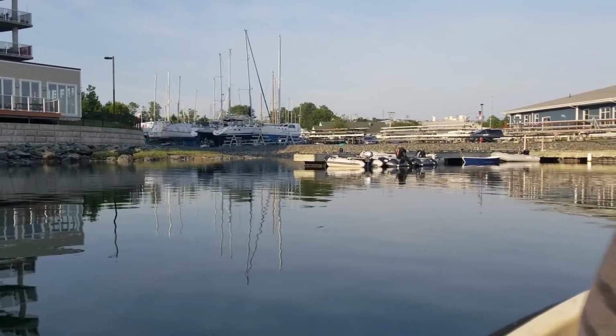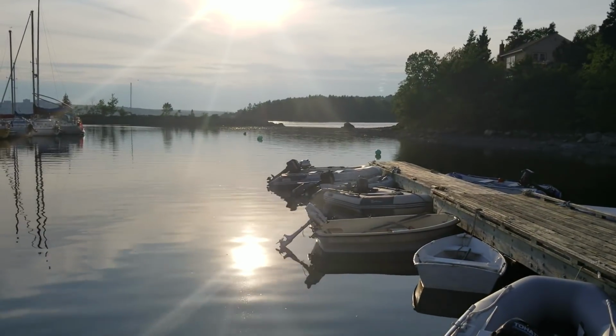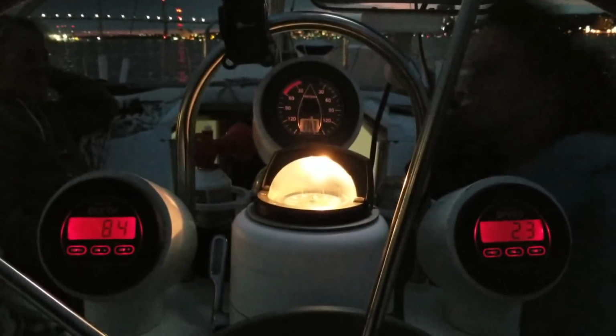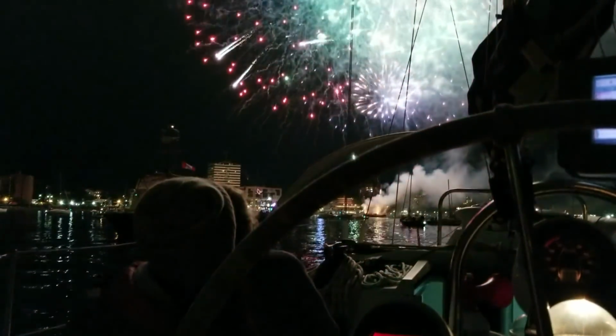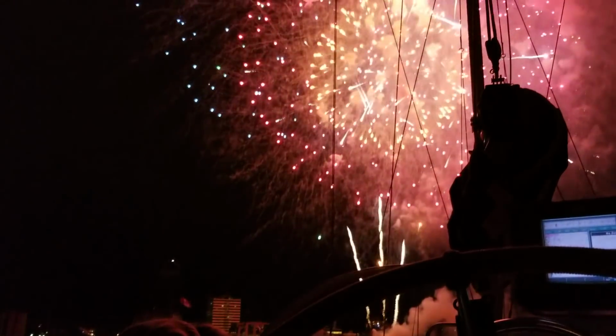So with our mooring out of service, it's been a really nice excuse to go around and visit some of the other yacht clubs. We've been to the Bedford Yacht Club, Dartmouth Yacht Club, and Armdale Yacht Club. The next day, we took our friends out to go see the fireworks. It's the Canada Day fireworks. I believe there is literally no better way to see the fireworks than on a boat. You can get so close that you can literally feel the explosions, and you can hear them echoing off the buildings all around.